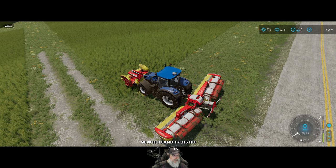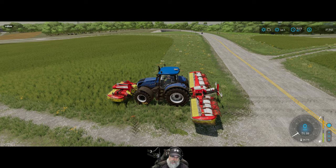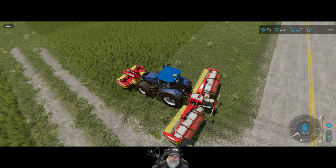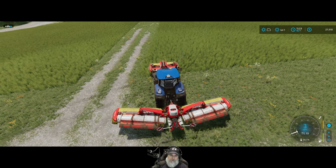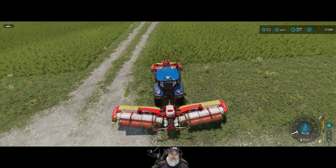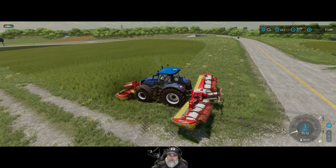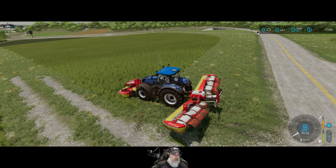All right. Let's unfold you. Turn you on. Love it when a plan comes together. Start mowing right about here with the rear mower.